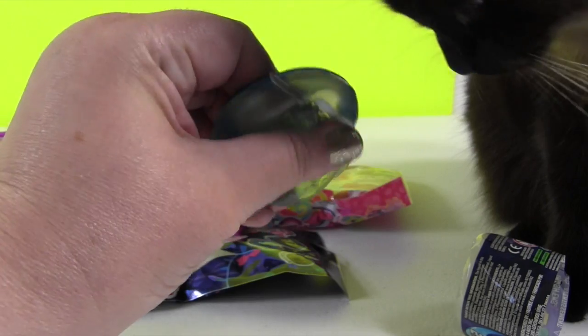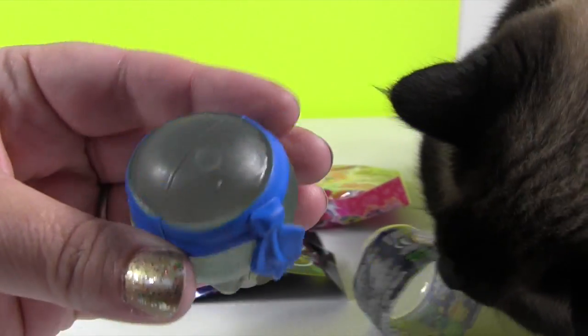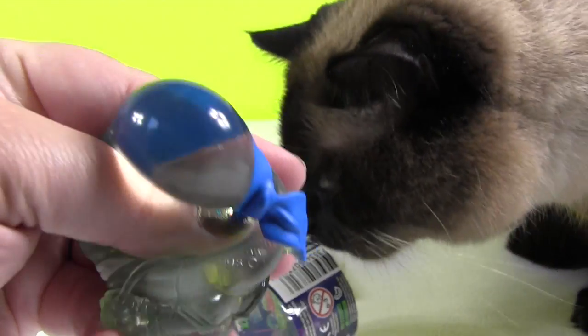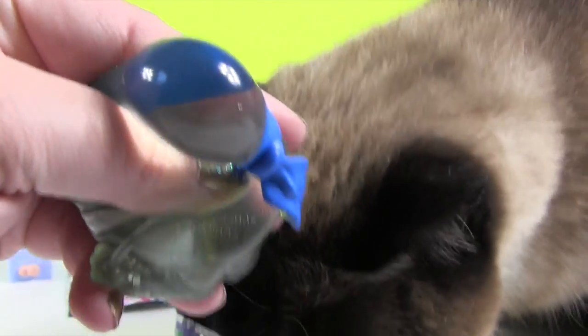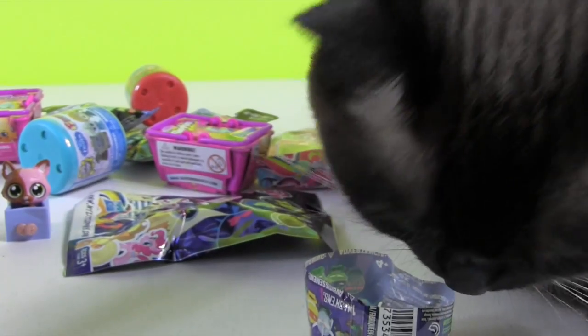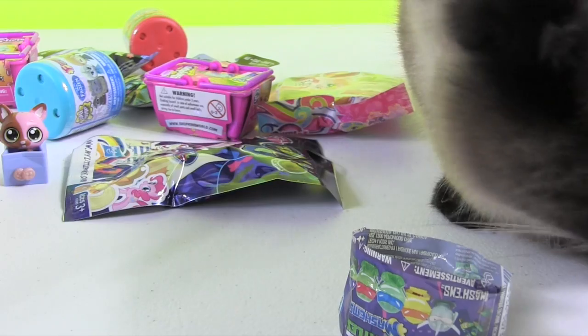Look, these things attract Simon's fur so fast. But you can just soak them in warm water, and they wash right up. I like the turtles, too, because this was like a clear turtle. You can see the water. Simon, seriously? Hello, everybody. Look at this delicious plastic. Have you guys tried this stuff?